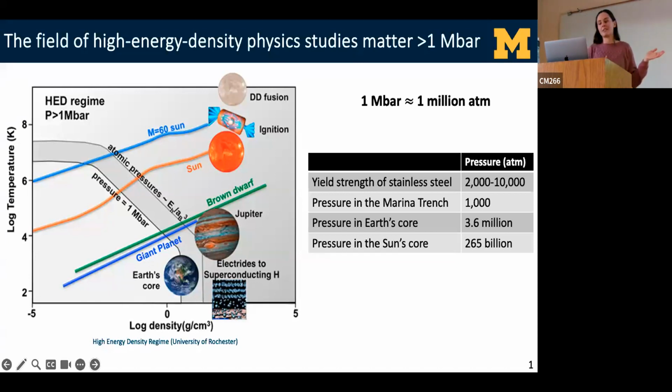The yield strength of stainless steel is in the thousands to tens of thousands of atm. The pressure in the deepest part of the ocean is 1,000 atm. The pressure in Earth's core, which is now entering this high energy density physics regime, is 3.6 million atm. Then we go up from there to the pressure in the sun's core, 265 billion atm, or the pressure in fusion experiments happening here on Earth, which is a little bit higher than that, maybe 300 billion atm. It's a very interesting regime to be in, very interesting physics, and very interesting engineering that you have to do to be able to probe these spaces.